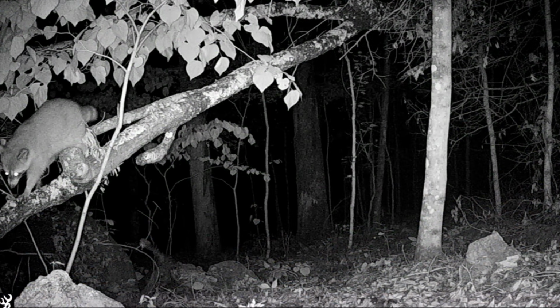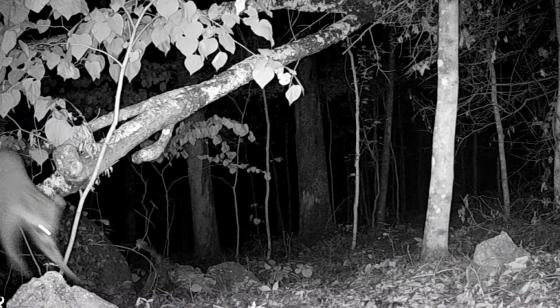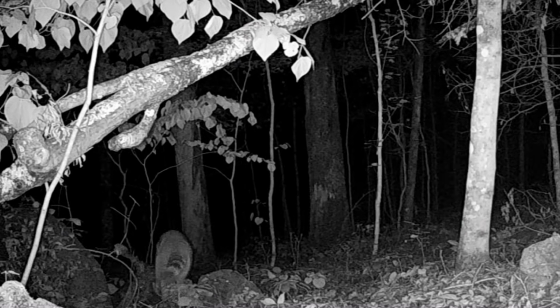When it gets dark, the old coons are out making their time, coming off the den trees, moving on through. They got places to be.